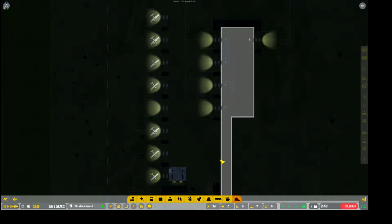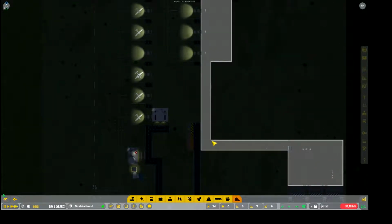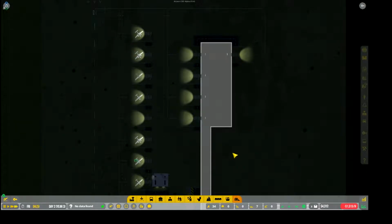Okay, let's zip up to triple speed. See what happens when we go to afterburners. Game certainly moves a little bit faster. Look at those guys going up there. They'll be thirsty by the time they get up there. I think later on we'll put some shops up here as well and make some revenue through that. Oh, here comes the first one. 5 o'clock. Regular as if it was scheduled.